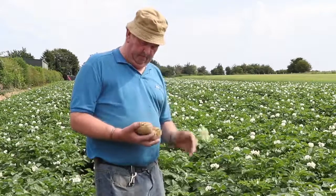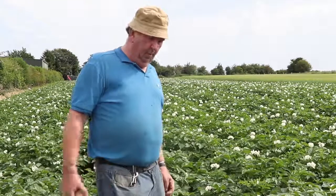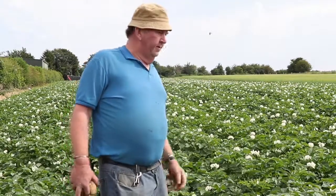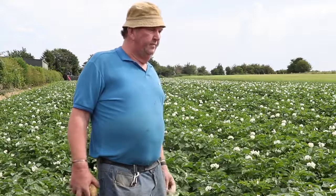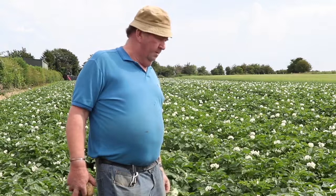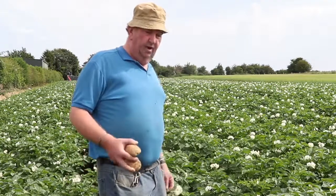So that's the difference in the potatoes. But I'd be very happy with mine now, because it's a very good-looking crop. They're in full bloom, as you can see yourself. And is this all you have? Oh no, I have another 7 acres in Ballinge. These are the Queens, British Queens.